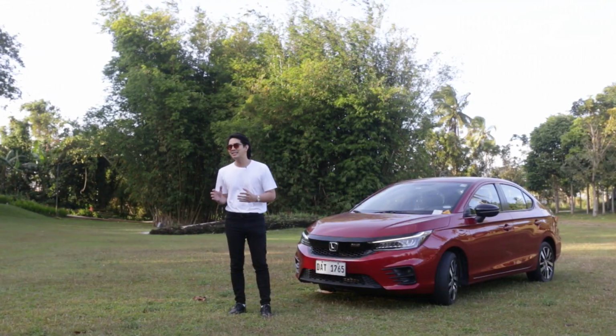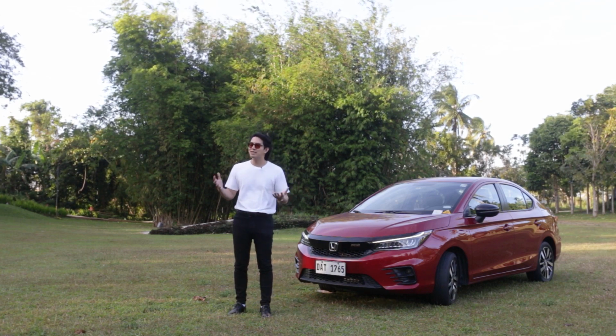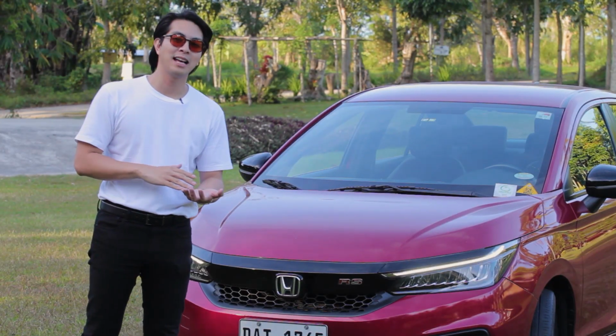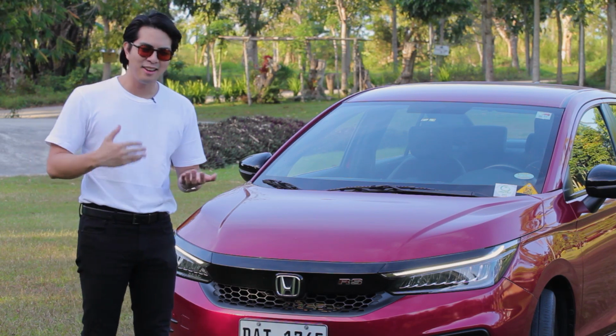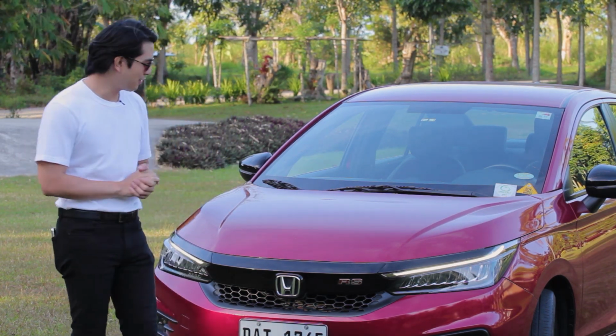Now, the question that remains is, does the City RS have what it takes to be your next car? Well, of course, alongside other cars in the same class, such as the Vios. If you want to go up for a different class, you can always go for the Geely Coolray and these other vehicles. Meron din tayong Hyundai Accent, and there's also the MG5 that's actually pretty impressive.